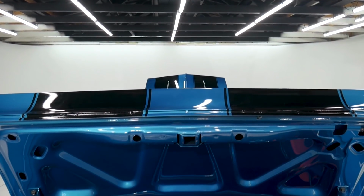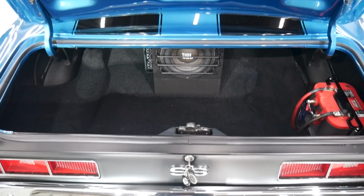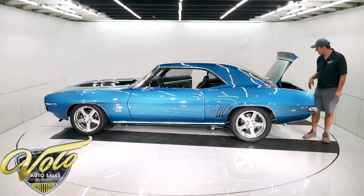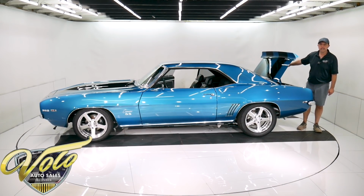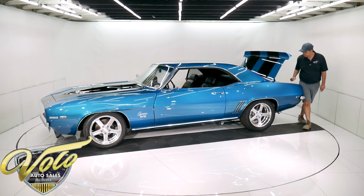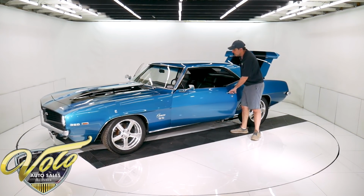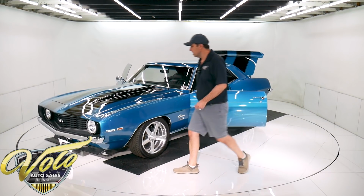There's a subwoofer, amplifier. If you look way up in there, there's new insulation behind the seat. There's Dynamat underneath the panel here so you don't get rattling. New weather strip. Batteries relocated to the trunk. It's an Optima gel battery with a billet hold down. And it's painted slick. Under the trunk lid, the jamb is slick. Real nice interior. I think we'll get back to that in just a minute.